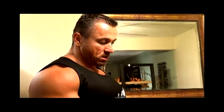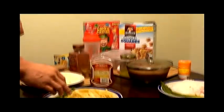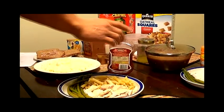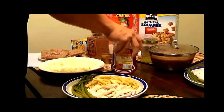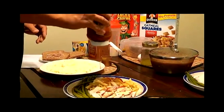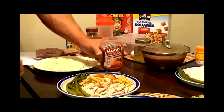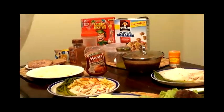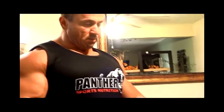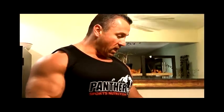Then around 10:30, 11, meal number 2, I have roughly 1 cup of penne pasta, 7 ounces of chicken, and 6 asparagus. Okay, I'm using either hot sauce, Frank's, or reduced sugar ketchup. This is how much I put on there. That's it. I don't need to use any more. That's those 2 meals. This one also has 56 grams of protein, about 45 grams of carbs, and 3 grams of fat. Okay, these 2 meals are before training. Then I go train.